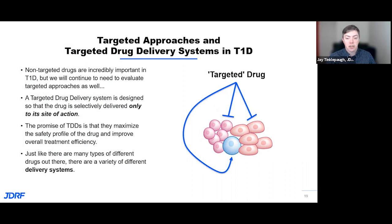Now, we've mentioned targeted approaches throughout this presentation, but it's worth highlighting that these strategies or targeted drug delivery systems are designed so that any drug or intervention is delivered only to its site of action. For example, as I've shown on the right here, we want to ensure that the drug is only going to the beta cell, the blue cell in this example, and not to any of the others throughout the body. The promise of this approach is that it makes everything safer and decreases the amount of drug needed by being more efficient.